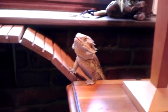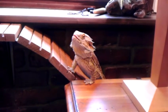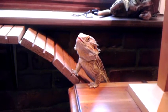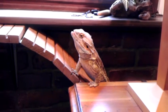Jasper, bearded dragons tend not to live together. I've seen a lot of videos of them living together easily, but because they're used to living alone in the wild, I don't see that it's necessary for his happiness.